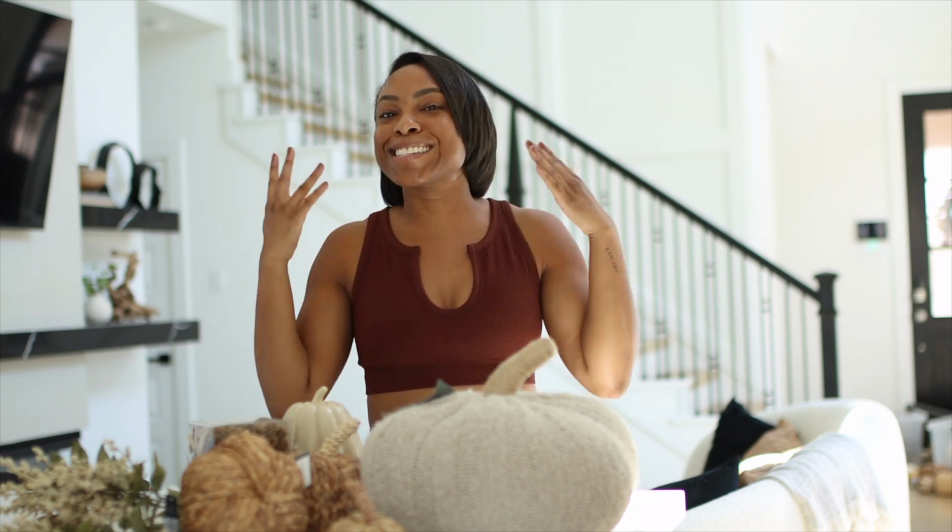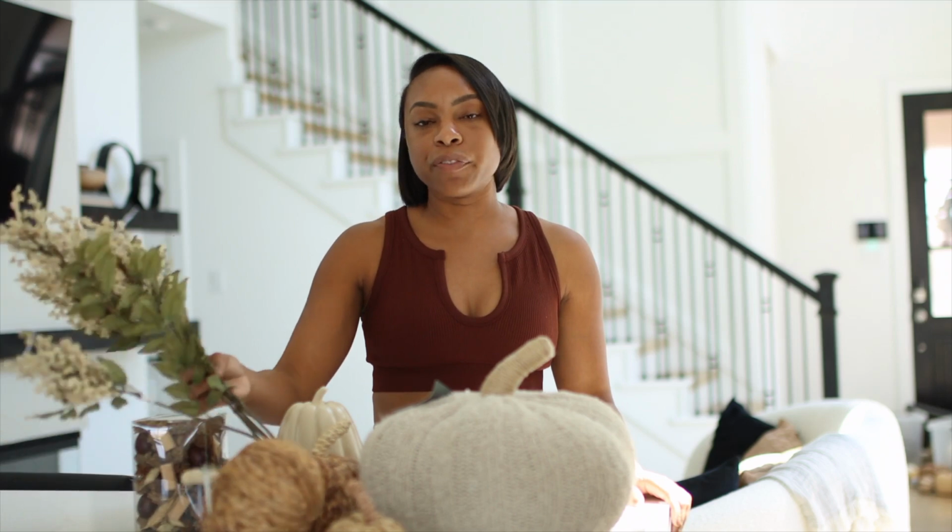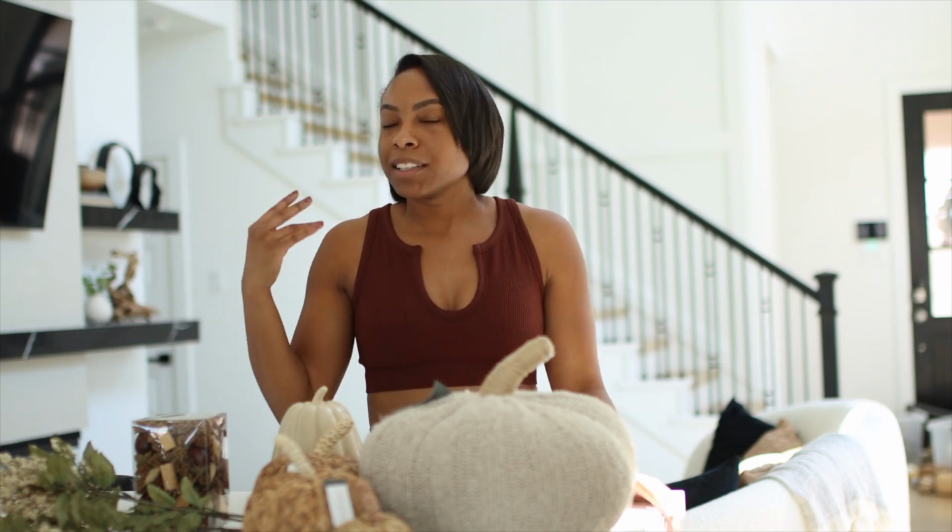So let me just start off by saying the two stores that I pretty much shopped at for fall decor this year is none other than Target. I got a good amount of stuff from Target. And then I also got some faux flowers from Michael's, but the bulk of the stuff is Target. You guys know I shop at Target all the time, so I found some really good stuff from there.